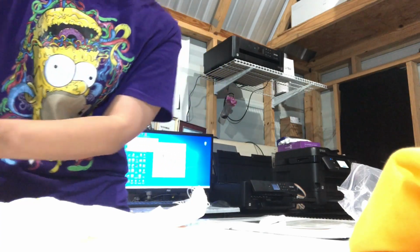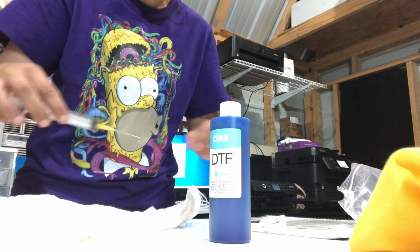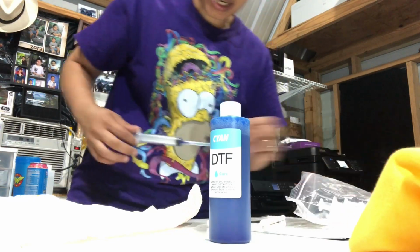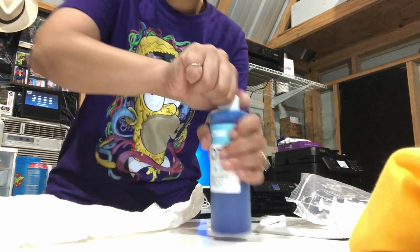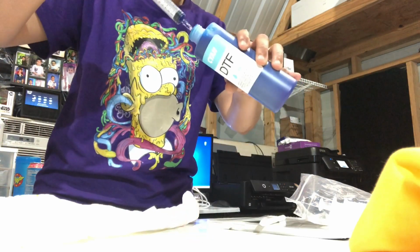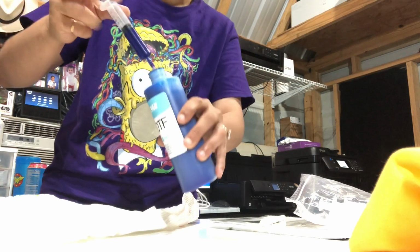Like I said, I'm okay with the maintenance behind this because it's pennies to print compared to white toners. So I am 1000% happy about this. Excuse me, the quality is outstanding. I'm not complaining, seriously.